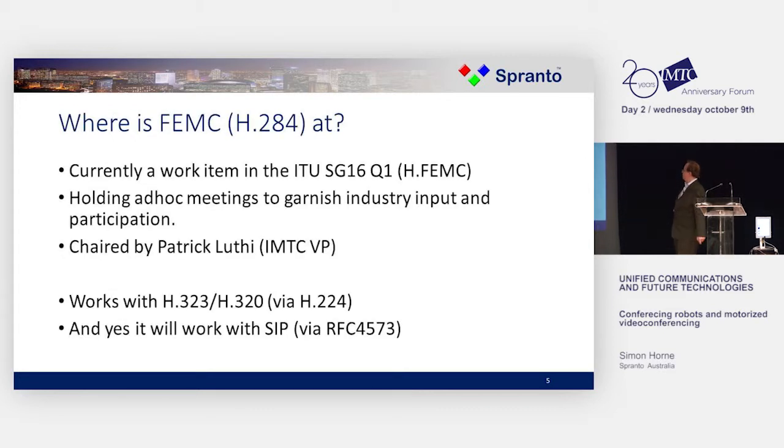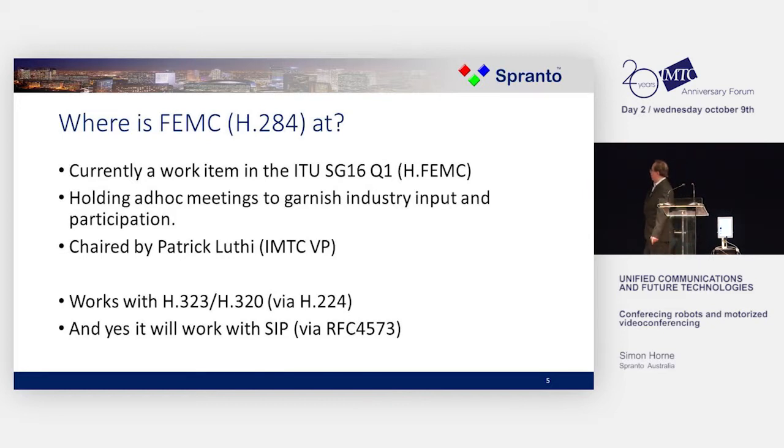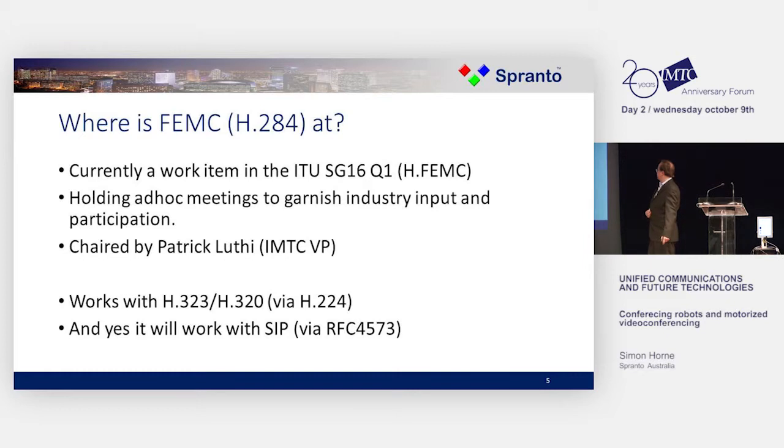So what is FEMC, or far-end motorized control, and where is it at? It's currently a work item in the ITU in Study Group 16, Question 1. It's called H.FEMC. We're actually holding industry and ad hoc groups to get industry involvement. We've got about 7 or 8 robot manufacturers involved in the standardization process. And it's being chaired by Mr. Patrick Luthi, who's very busy doing that and rounding up people.